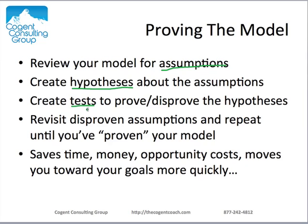And it usually involves going out and engaging with customers that you have or prospects, taking surveys. It doesn't take a lot of effort nor a lot of time, but it provides you with a great deal of information. Then come back and look at your assumptions that were disproven or were partially correct. Take the time, redo them, put the truth as it is in there until you've proven your model. Once you've proven it, now you can go live with something that you know is going to work. And this is going to save you time, money, opportunity costs, which is simply if you do one thing then you don't have that same time to do something else.